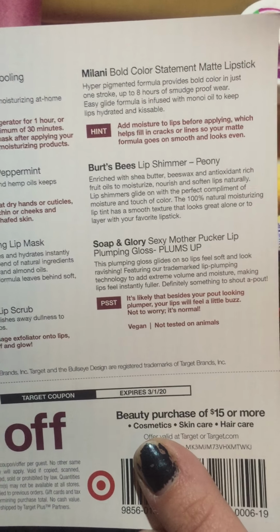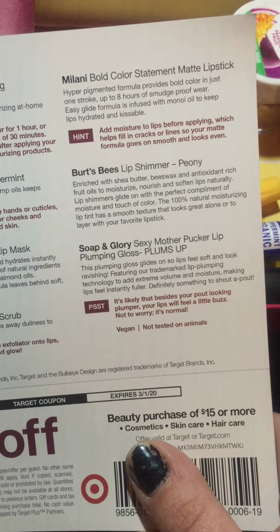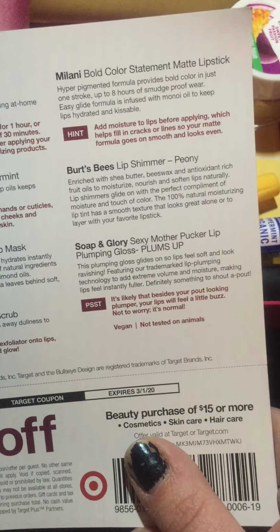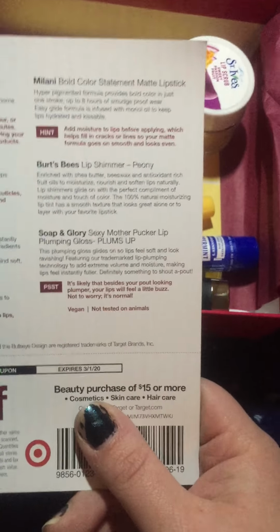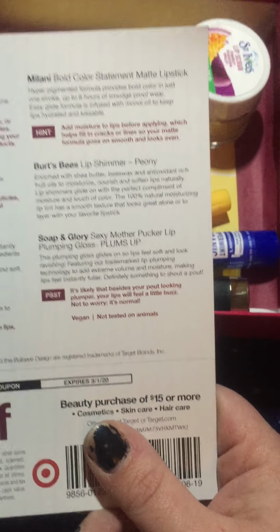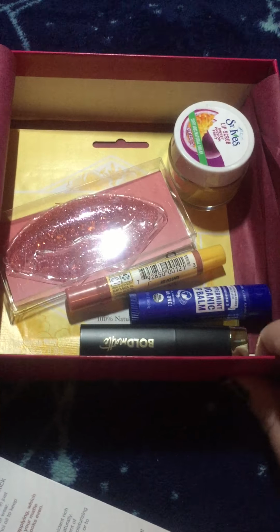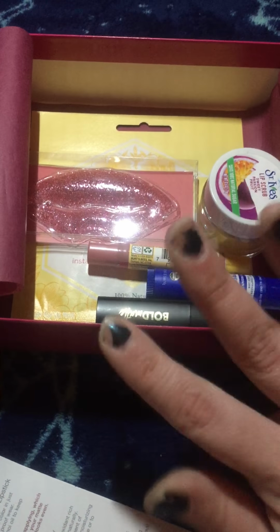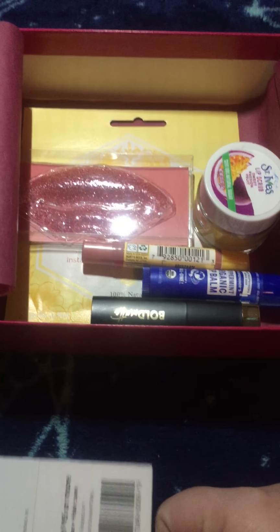So I'm missing my Soap and Glory Sexy Mother Pucker Lip Plumping Gloss. Kind of sad, so I'll reach out to Target about this because I actually really love that product. I had one and I was hoping for it being in a different color, especially because it's $7. I had a coupon to get these beauty boxes, which are usually $7 a month, which I think is way better than Ipsy, honestly. Look at this stuff, even though I'm missing one thing. So better than Ipsy. I do have the BoxyCharm.